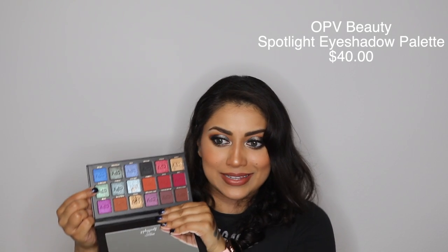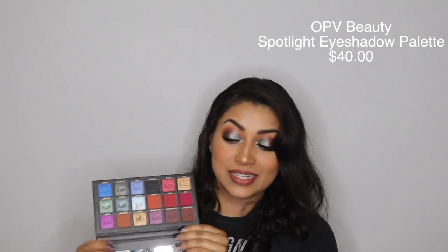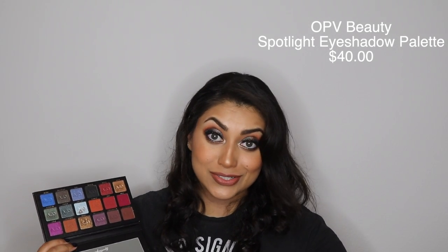They look so similar, especially on the eye, that, I mean, they could have switched out at least one of these shades. These are really pretty shades nonetheless, and they did blend out really well, very easily, very nice. But for $40, I want a little bit more, you know what I mean?